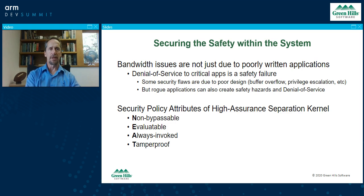Rogue applications running on a multi-core system don't even have to break into the rest of the system to create havoc. They can create a denial of service for critical applications by simply overwhelming the shared resources such as memory and buses. A high assurance separation kernel is built on 4 principal attributes required of any such kernel. It must be non-bypassable, evaluatable, always invoked, and tamper-proof.